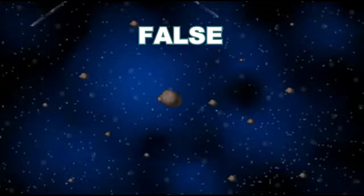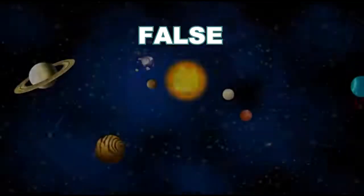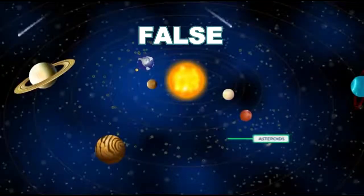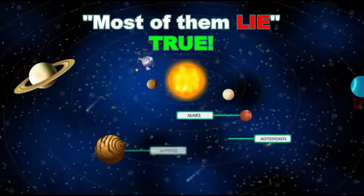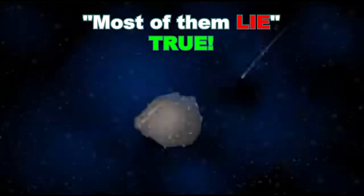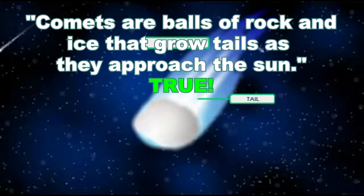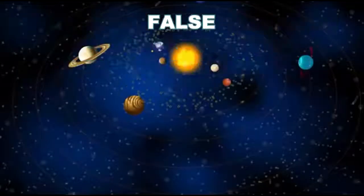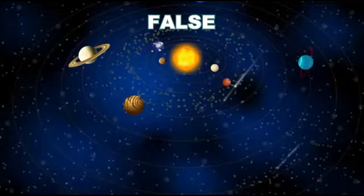There are some small rocky bodies in the solar system that have been left over from the formation of the planets. These are called asteroids. Asteroids don't have enough gravity to pull them into the shape of a ball. Most of them lie in between Mars and Jupiter. Comets are balls of rock and ice that grow tails as they approach the Sun. Comets come from far away, an imaginary place at the edge of the solar system. As it moves closer to the Sun, the glowing tails are visible.